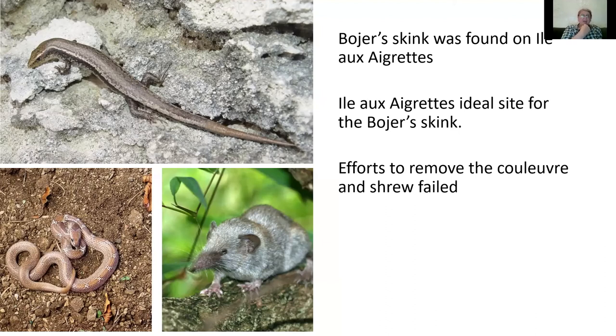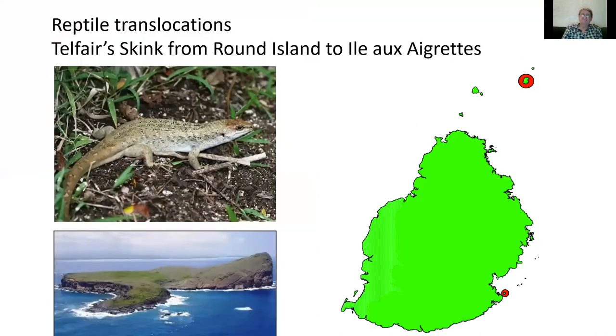However, it has the kulev, the Indian house snake, wolf snake, and it also has the house shrew. And we know that both these species have caused the complete extinction of Boger skinks on several islands. And our efforts to remove these species off Islas Aigrettes have proven to be unsuccessful. So there's still a huge amount of work to be done to learn how to manage some of these islands and to be able to get rid of some of these invasive species.